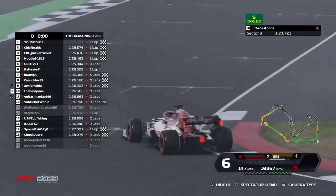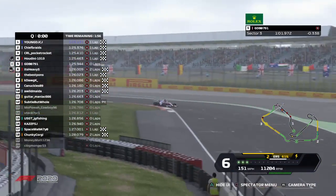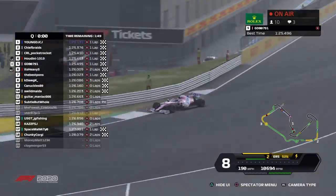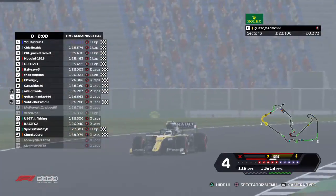Let's see, he's going to cross the line. I don't think it's going to be a pole position time. Up to 7th fastest though, but here comes GDB. He's about 3/10 faster on his time. He does improve by nearly half a second, but it's not quick enough to promote himself up into the top 4, so he will be in P5 to start the race.